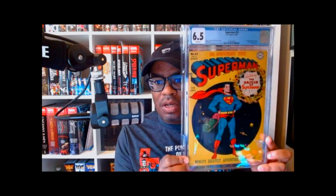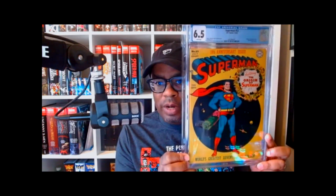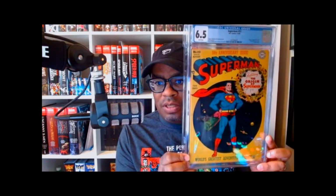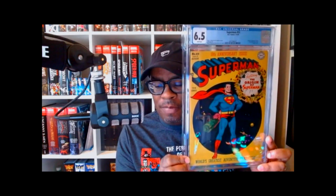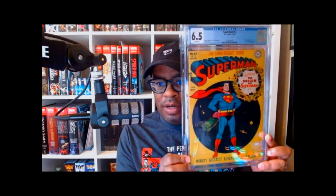Superman 53, The Origin of Superman, 6.5 white pages. Now, this book is rare. All the books I've been showing you are rare, but this book is even rarer now that it came back as a white page 6.5. So this puts it in a different type of sphere when you look at scarcity and where you can find a white page 6.5 Origin of Superman book. That's relatively very hard to find.